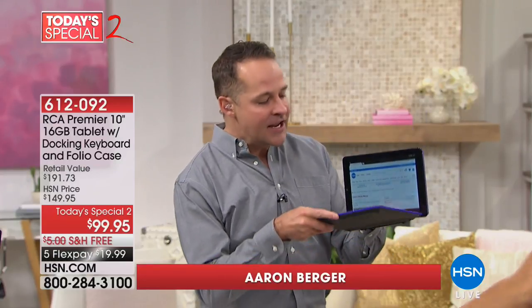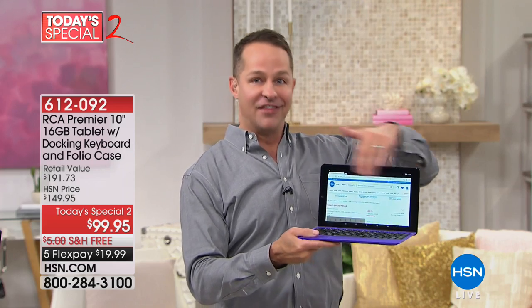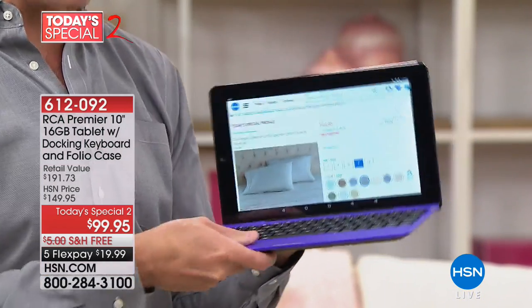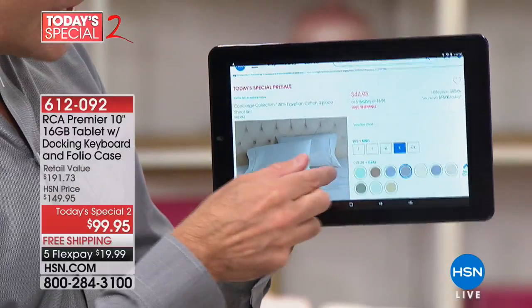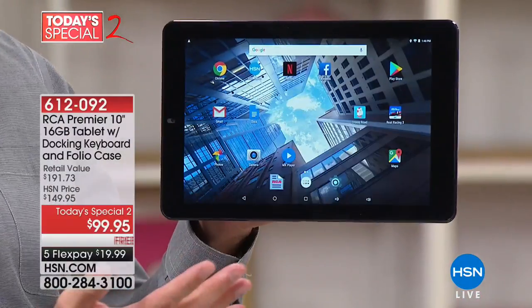So here's what this means. If this were just the tablet at this kind of value, and when I say the tablet, I mean the 10-inch tablet, the high-definition tablet, the quad-core tablet, all those things are built in. When you go down the list of things you want to make your tablet faster, easier to use, more fun, you want to have a great screen. You want to have the Android operating system.